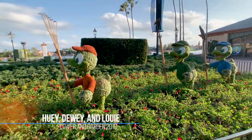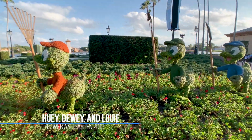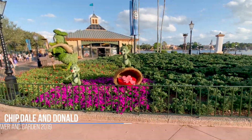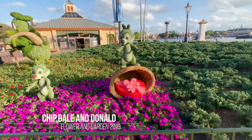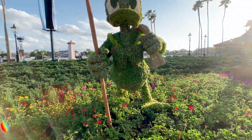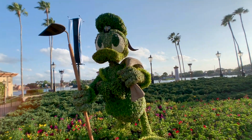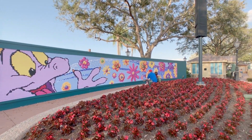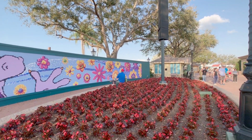These used to be in the front, actually, and now they're here. And there's like a little present here for, I guess, for someone. If you've ever wondered what the finished wall from the International Festival of the Arts looks like, here it is.